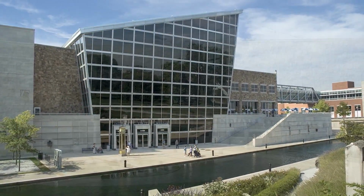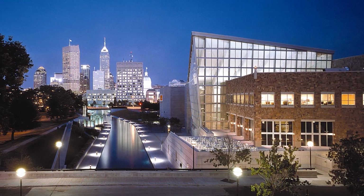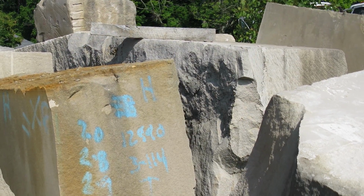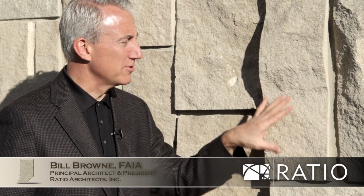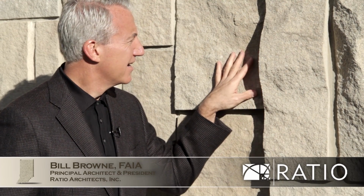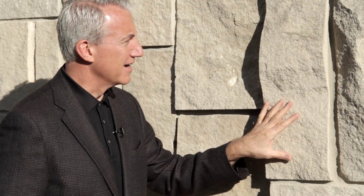When we were commissioned to do the Indiana State Museum, we felt that it was important to use limestone because it really is the identity of Indiana. The south facade of the Indiana State Museum is clad in roughbacks. These roughbacks are the exterior of the quarried blocks. You can see that this material, by its natural shape, creates a lot of offsets and cleavage from one piece to the next. You'll see that the texture is quite beautiful as it models itself across the wall.